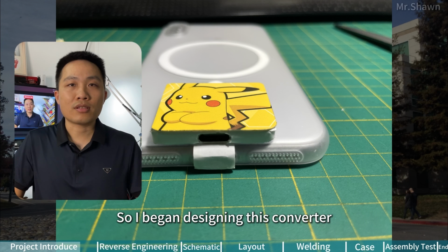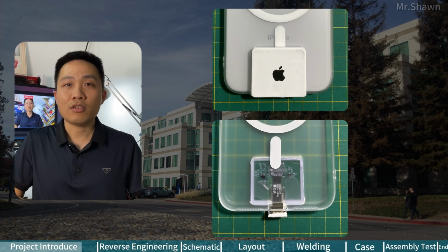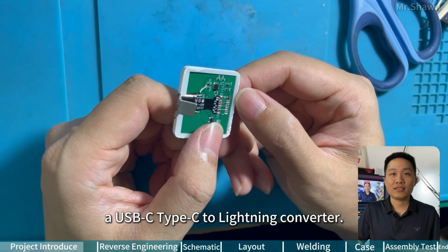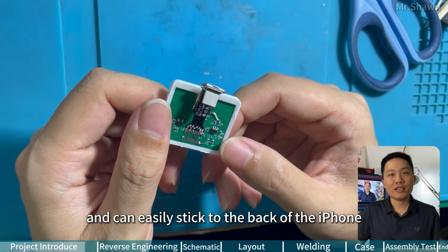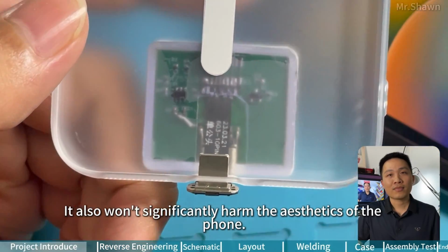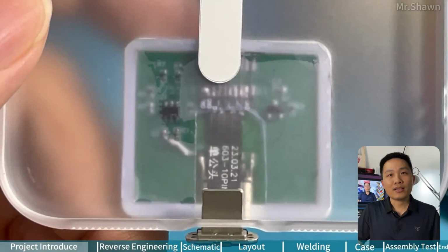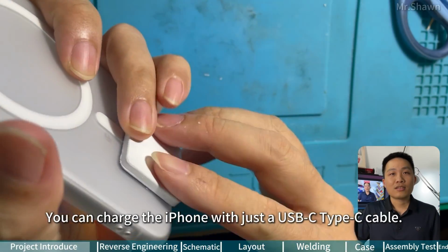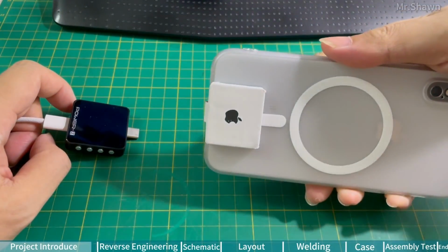So I began designing the converter. After multiple attempts, I finally successfully created a USB Type-C to Lightning converter. It's compact and thin and can easily stick to the back of the iPhone without affecting the user experience. It also won't significantly harm the aesthetics of the iPhone. Most importantly, it provides great convenience. You can charge the iPhone with just a USB Type-C cable.